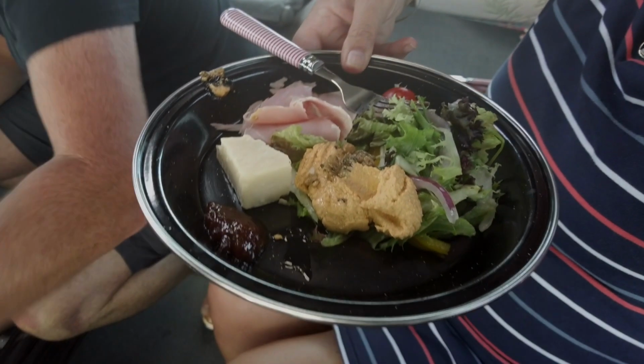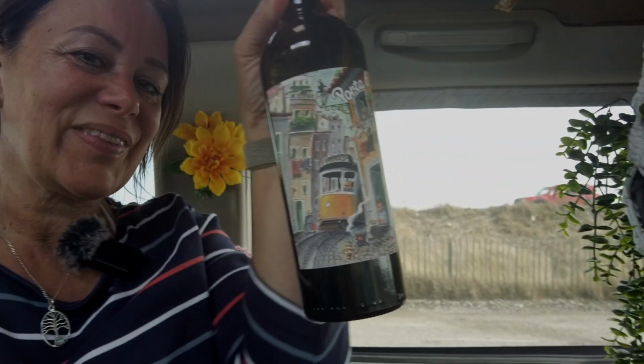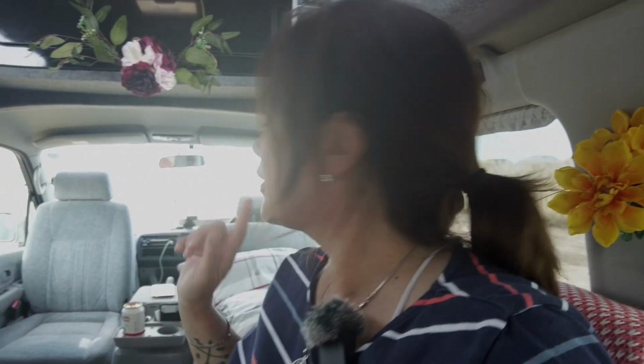That's my selection for lunch. Suffolk ham, some cheese, olives, some nice French bread, salad, and carrying on using up the Porto red wine. So yeah, we're pretty happy bunnies.